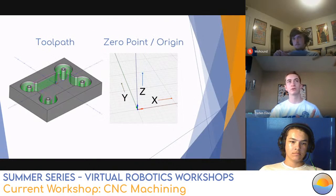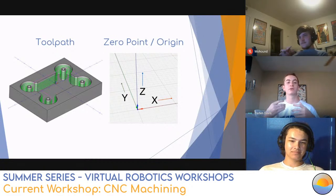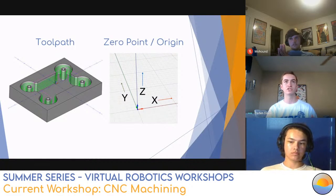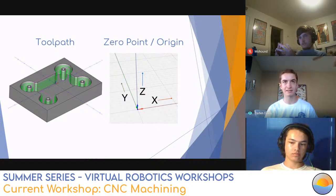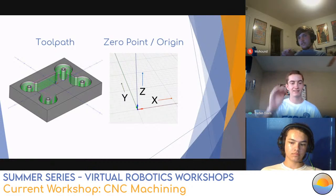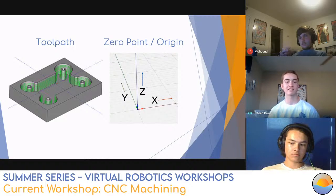So here we're going to introduce some vocabulary related to CNC and machining. The tool path is the name for the instructions that the CNC machine is going to execute. So you see on this CAM here, that green path is the outline that the spindle, which is basically the spinning cutting bit, is going to follow as it cuts the material away. So it'll trace that line again, all the way down until the desired thickness is cut.